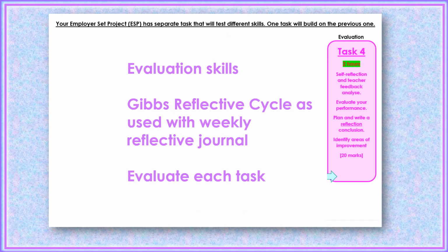Last one, evaluating how well they've done in task 1, task 2A, task 2B, task 3A, task 3B. Task 4 is evaluating all these. I bring this to your attention now because in September, when they start, you need to teach the Gibbs reflective cycle of reflection and reflective practice and use a weekly reflective journal. They are practicing those skills right from the beginning.